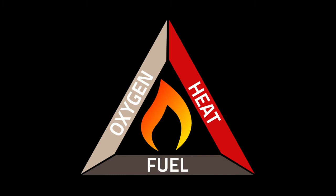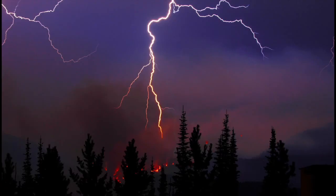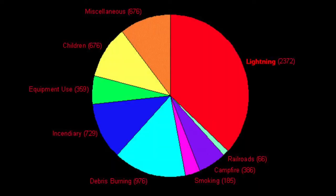To successfully make a fire, you need oxygen, heat, and fuel. And the most common way that fires are created naturally is by lightning. This pie chart shows all the different categories of ways fires were started in one year in the United States. Lightning comprises a big chunk of it, but the majority actually is from human interaction.